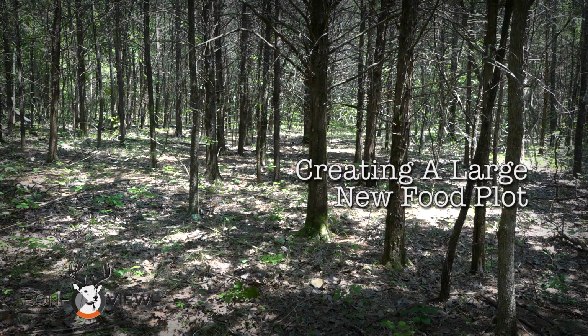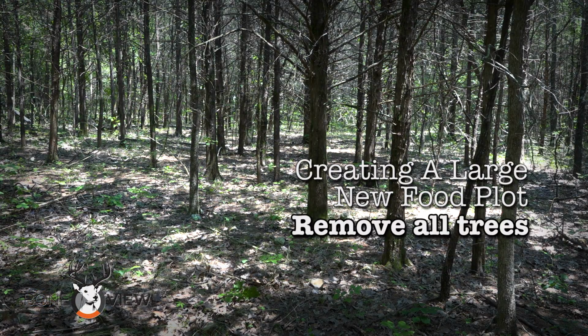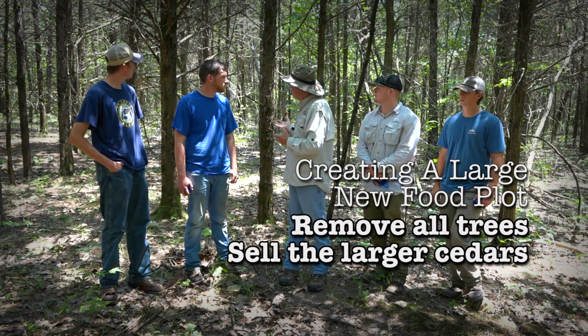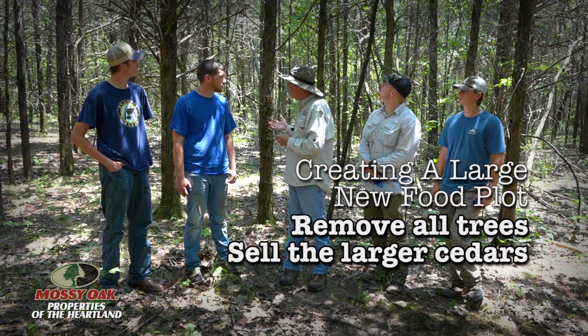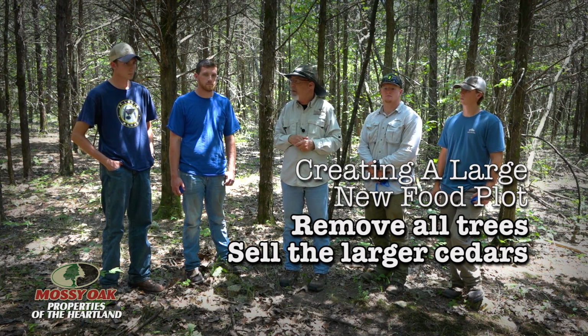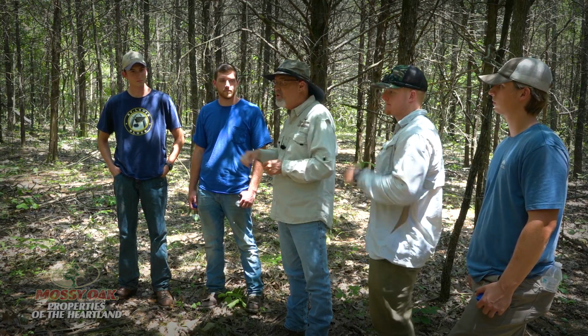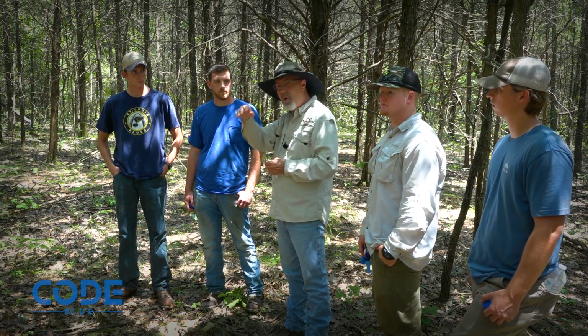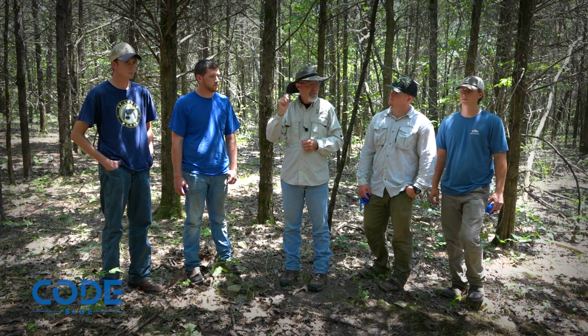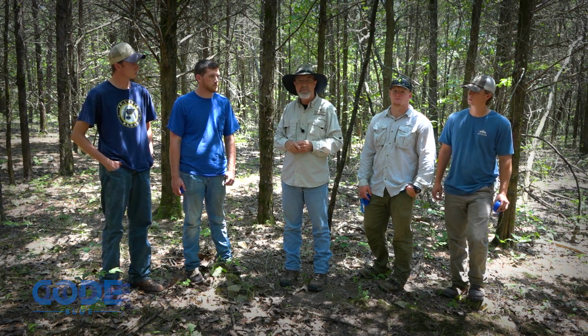So here, we're going to do a removal of all the trees. Brenton and David are going to sell the marketable cedar. We'll get about 40% of that or so, and use that to defray the cost of making this food plot. That helps me out, okay? And then we're just marking the boundaries. So we want to slowly walk the edge, figure out exactly where we want the boundaries, flag it off, cut the guys loose.